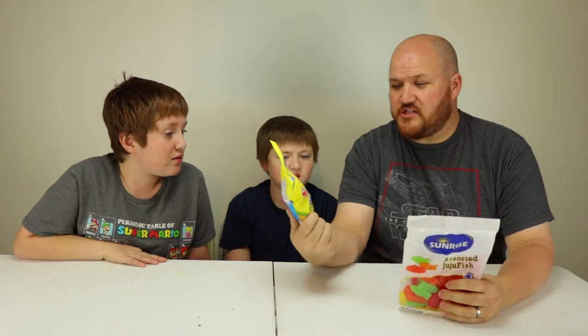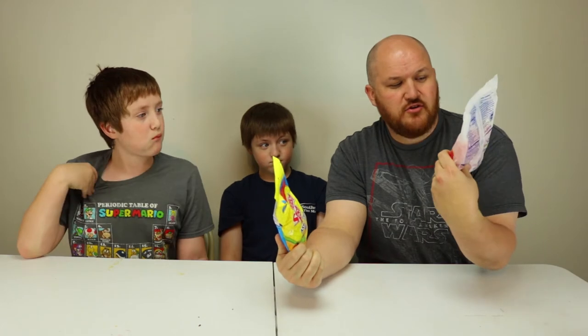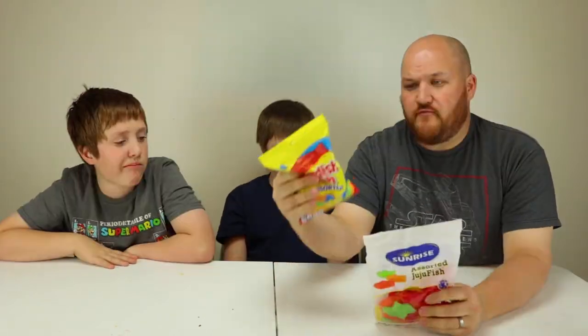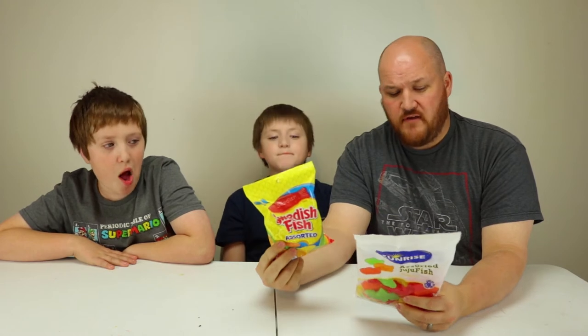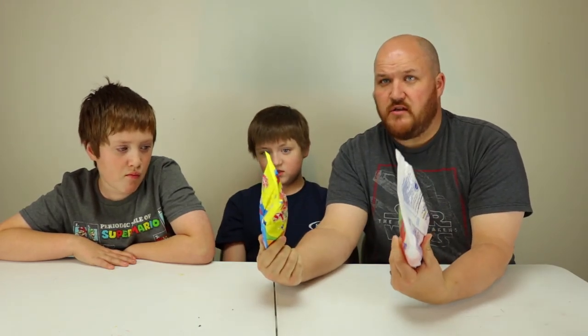Not bad. These are Swedish fish. Everybody loves Swedish fish. And then the knockoff assorted juju fish. Bad juju this time. For a smaller bag, you're getting about maybe 50% more with this one. This is $1.75. This one's $1. So let's see if it's worth it.